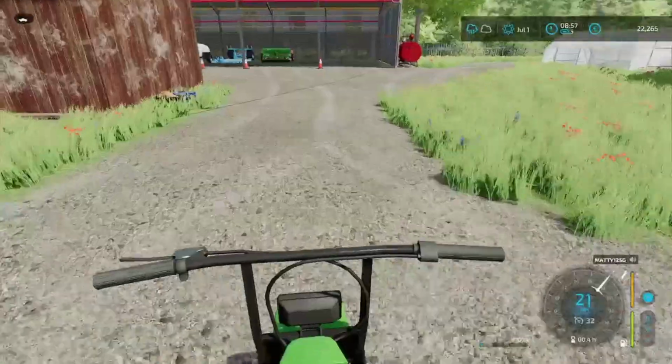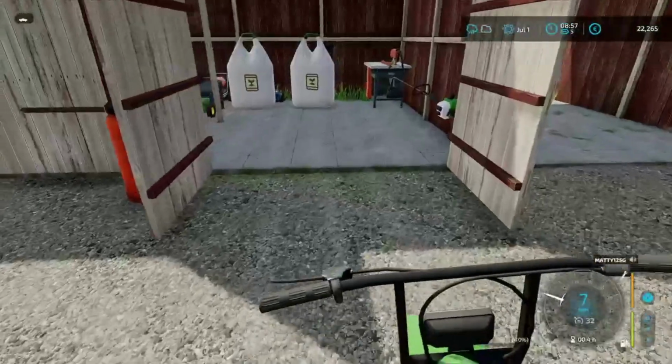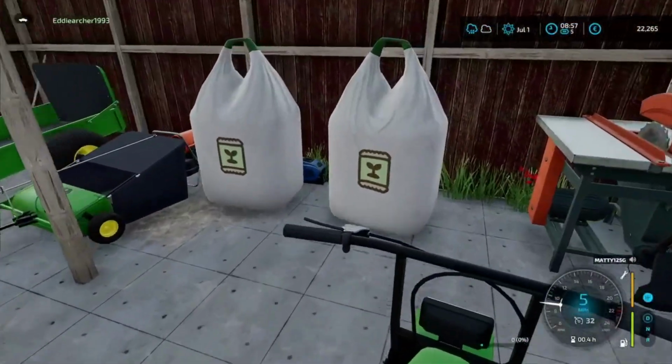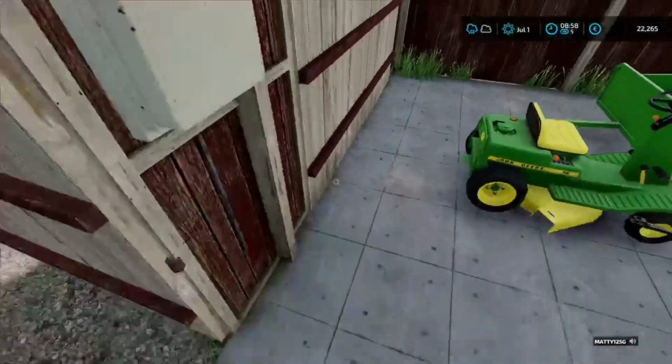Oh, it's raining. Alright, let me get this in quick. I'll just put it in. I'll let him know I've got that, and then I'm going to have to be as quick as I can so we can get that grain in.